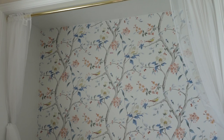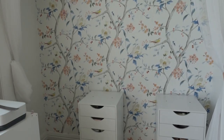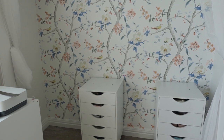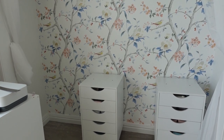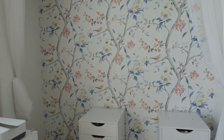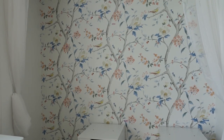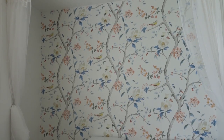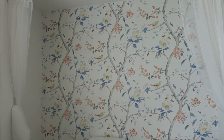I'm very, very happy with the wallpaper. It was really difficult actually to apply this one. It doesn't align like my last one, so even if you have it edge to edge, it doesn't align for some reason. Also, I did overlap it a little bit. One thing I learned from wallpapering my last one is that even if you do align it edge to edge, over time the wallpaper itself actually shifts.